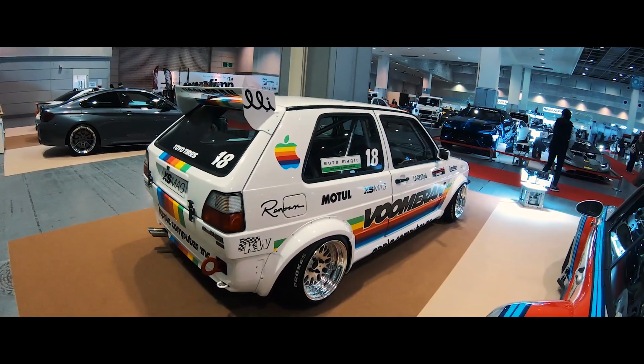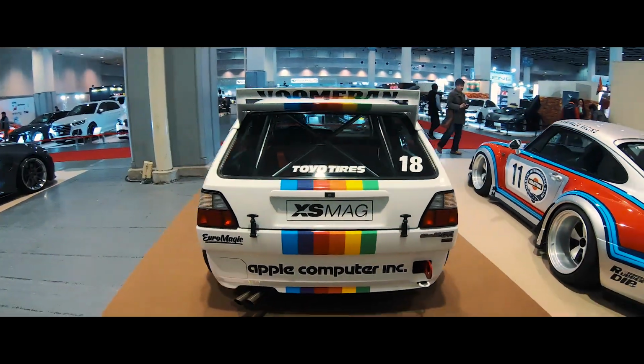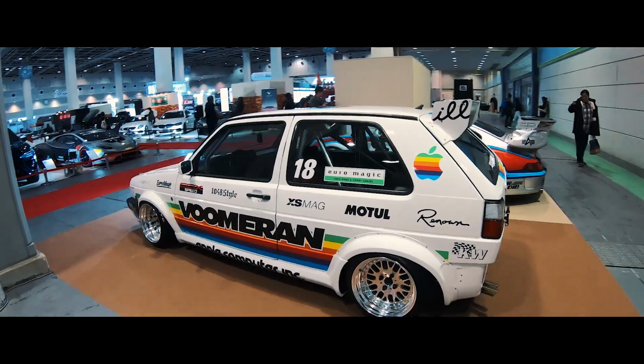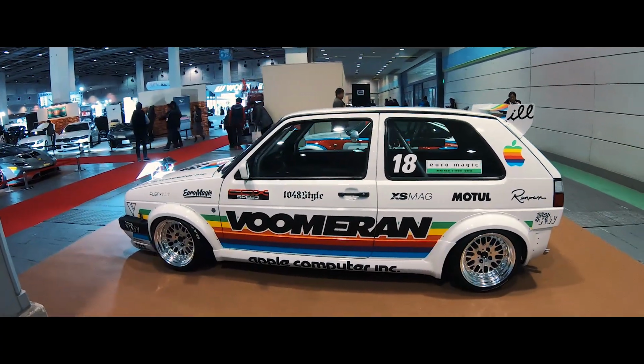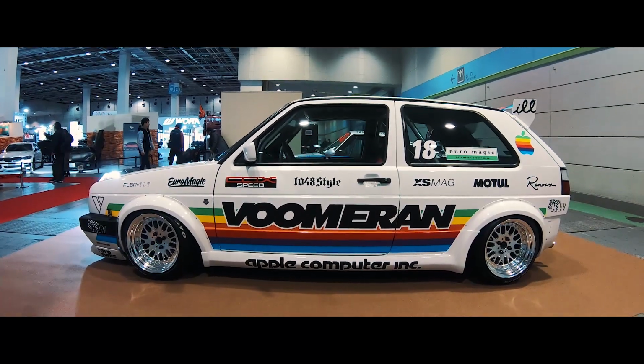It's the Vumarin car that was at TAS also. Now I can actually walk around it because it's not stuffed into a booth. So. Another really cool looking car. OG Apple Computers livery.